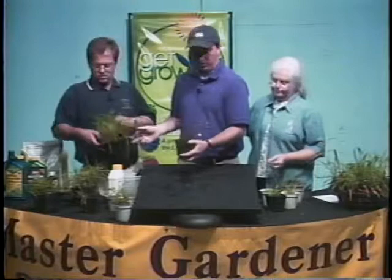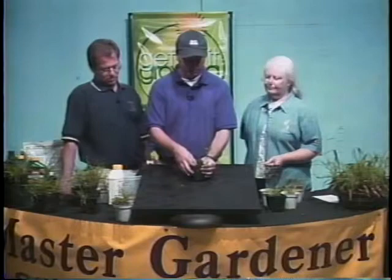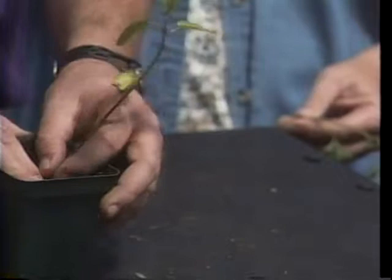We rank this one as the number one weed problem in flower beds, and if you have it, you know what I'm talking about. This is Florida betony. Another name for it is rattlesnake weed, and it produces these little tubers in the soil. I don't know how well you can see that. It produces these white tubers, and it looks like the end of a rattlesnake's tail, and so it's also called rattlesnake weed. There's really no control for this plant in a flower bed situation.